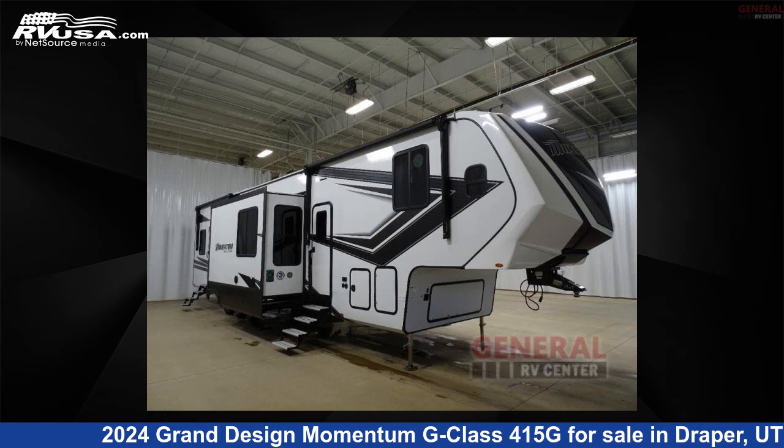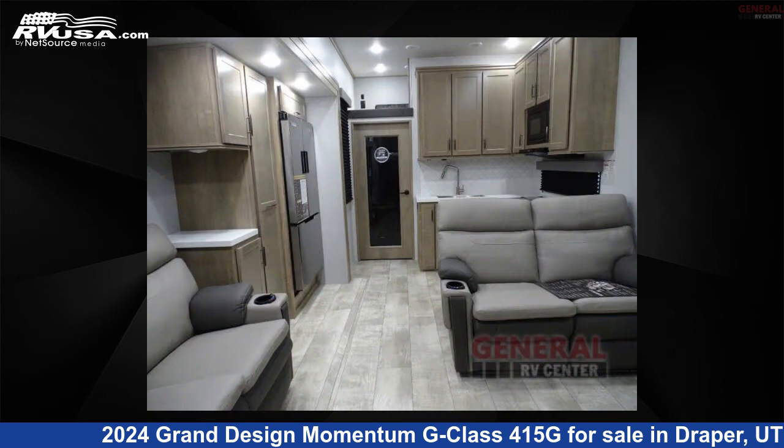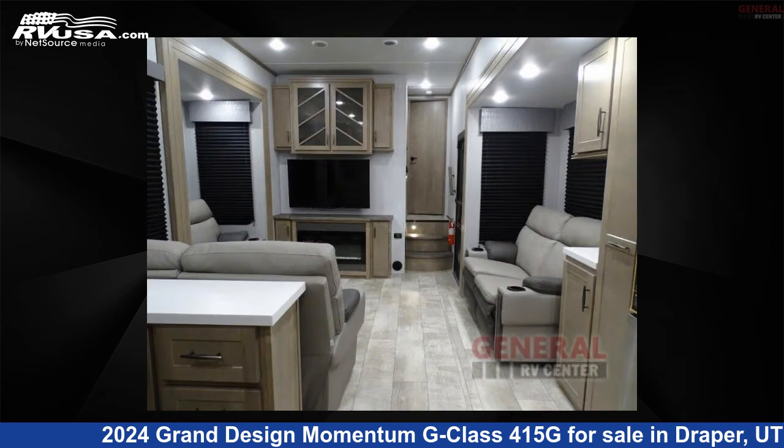This 2024 Grand Design Momentum G-Class 415G is a toy hauler RV. It is located in Draper, Utah, 84020 and is offered for sale by General RV Center.